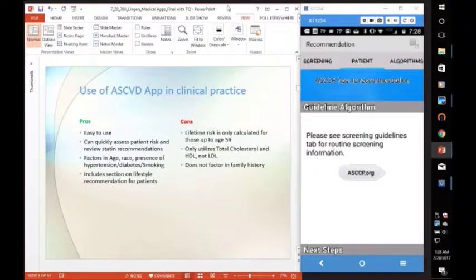Yeah, the LDL can't be calculated if your triglycerides are high. It's a calculation, not a measurement. You can't let that be your stopping point because that's going to exclude all of your patients with diabetes. And the other thing is that it does not factor in family history at all.